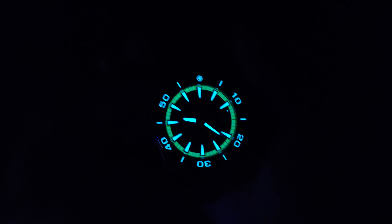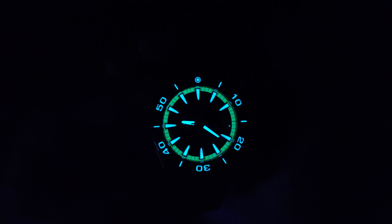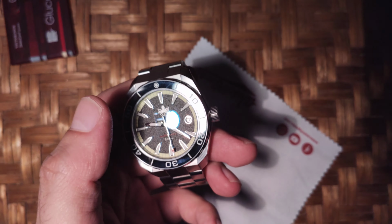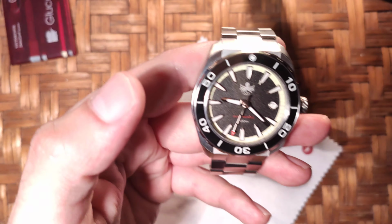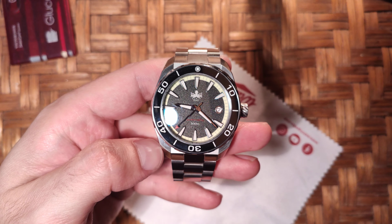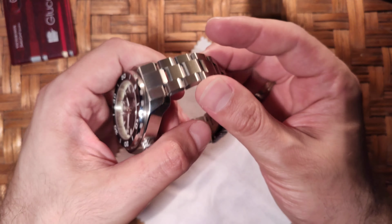I mean, through the camera, but through the naked eye, it's also wonderful. It's really nice. Lasts long. This thing is, as they call it, torch. So yeah, the lume is dope. Let's turn on the light again. Oh, sorry about that. And we're, oh my god, sorry for the shakes. So yeah, it is what it is. The watch is nice in that department.